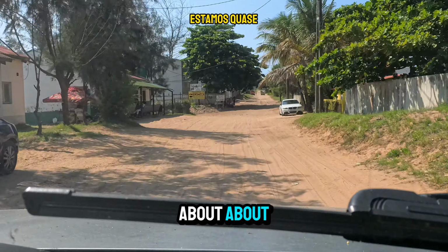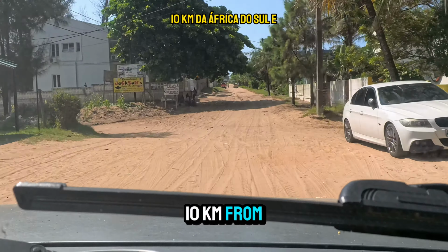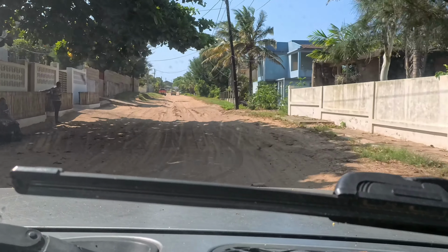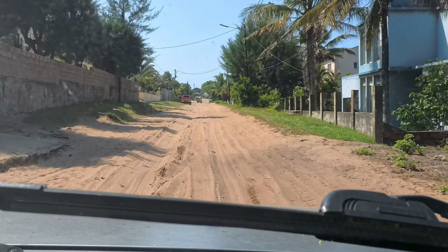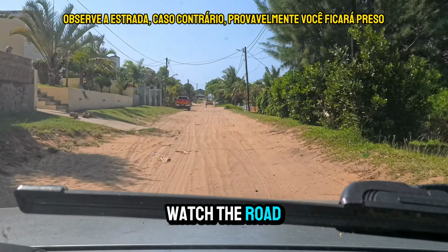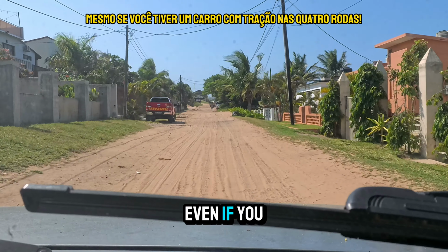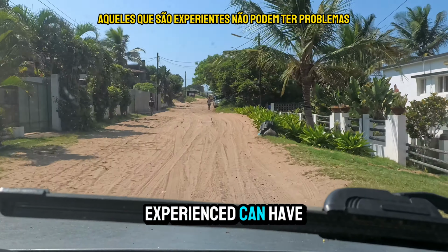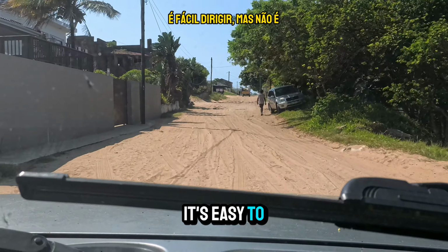We are just about 10 kilometers from South Africa, and Ponta Malongane to Ponta Malongane is about 7-8 kilometers. You have to drive carefully, watch the road, otherwise most likely you'll get stuck even if you have a four-wheel drive car. Those who are experienced can have no issues, but many people come here thinking it's easy to drive here, but it's not.